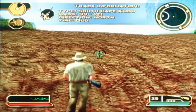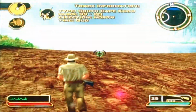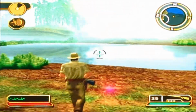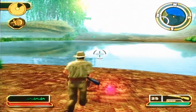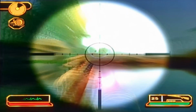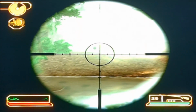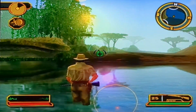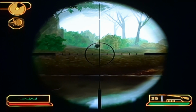Why do we have to use red bugs? Why can't we just analyze tracks like the other one, like Alaskan Adventures? But the good news is you get points for it, and I think I'm so used to that one being different. There's another wildebeest. You probably can't see it because the thing is messing up again. Right there.